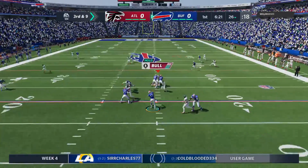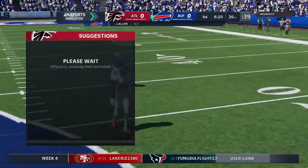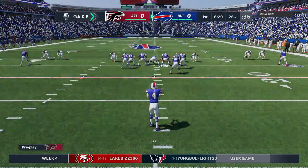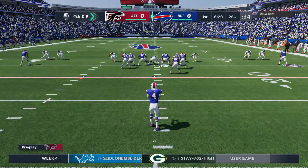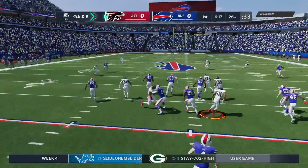Throwing is Allen on 3rd. And the throw there going to be incomplete. The safety, Keanu Neal, there to knock that one free. And that's a nice job there because you've got to play the ball, not the man when in coverage. That'll keep you away from a lot of needless penalties. And he's able to knock that one away.